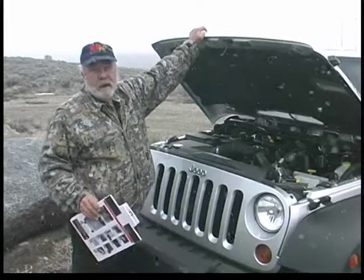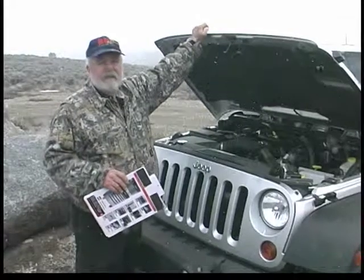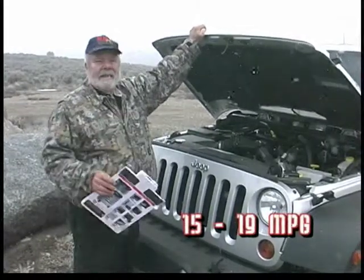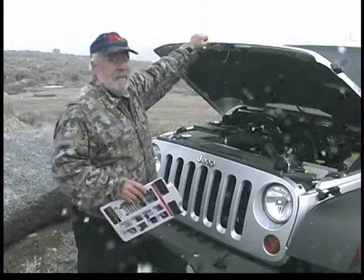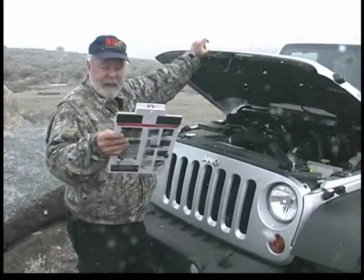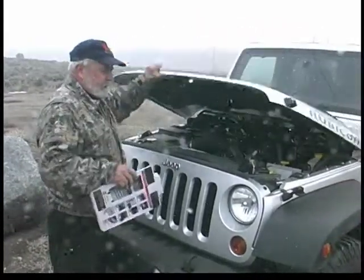Got to keep in mind also that with this particular engine and not utilizing a lot of the new technology, your gas mileage is still at about 15 on the city, 19 on the highway. It does have a 22.5 gallon gas tank, which will give you a cruising range of about 235 miles. So you've got room to get up into the backcountry and be able to get back out. Obviously, it's the old way. It's a heavy one.